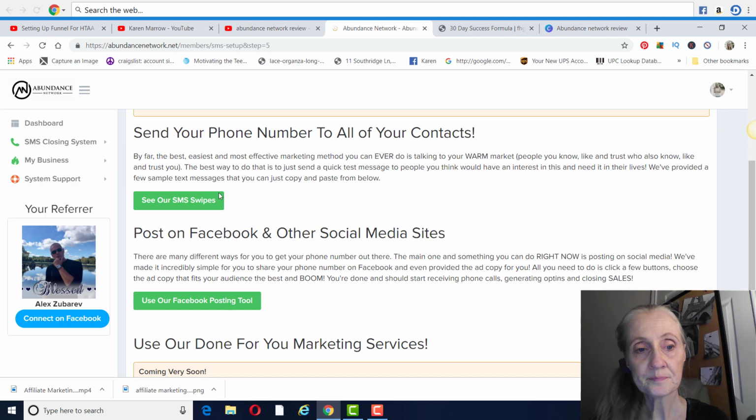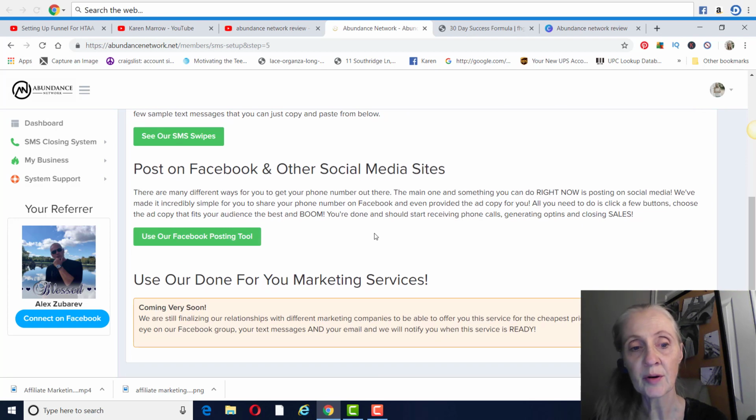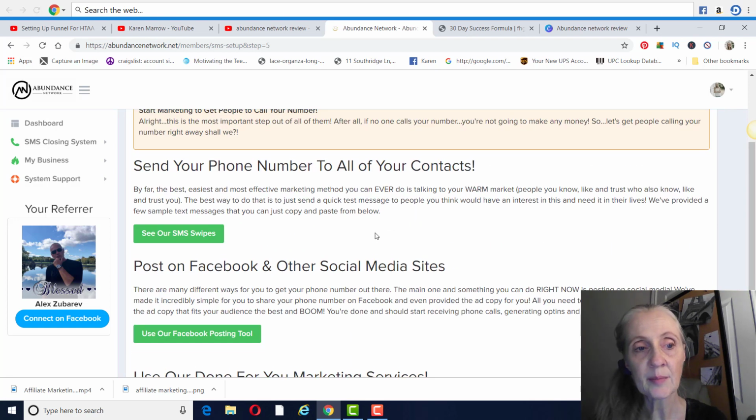You can send out an SMS swipe to people that you know, all your contacts, and then they've got posts on Facebook and other social media sites. They have different things that you can post, ideas of what you can post. Done-for-you marketing is going to be coming soon.